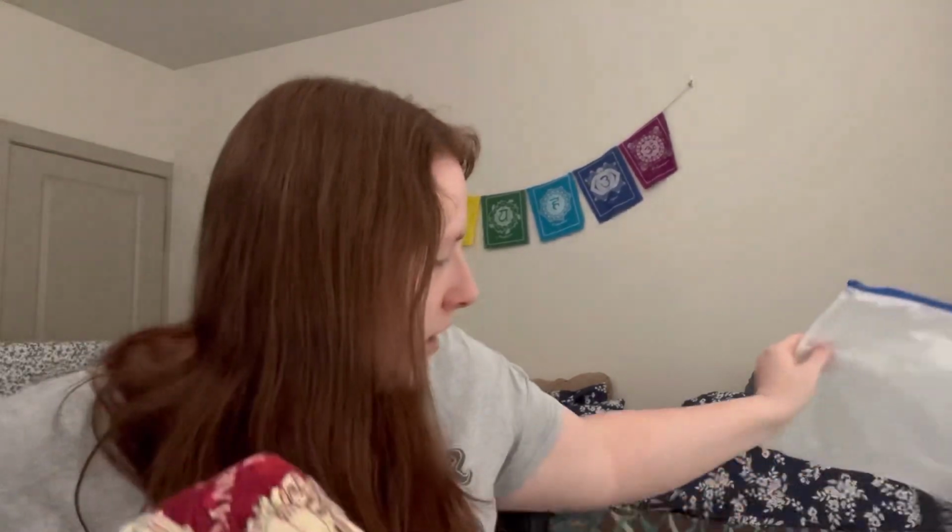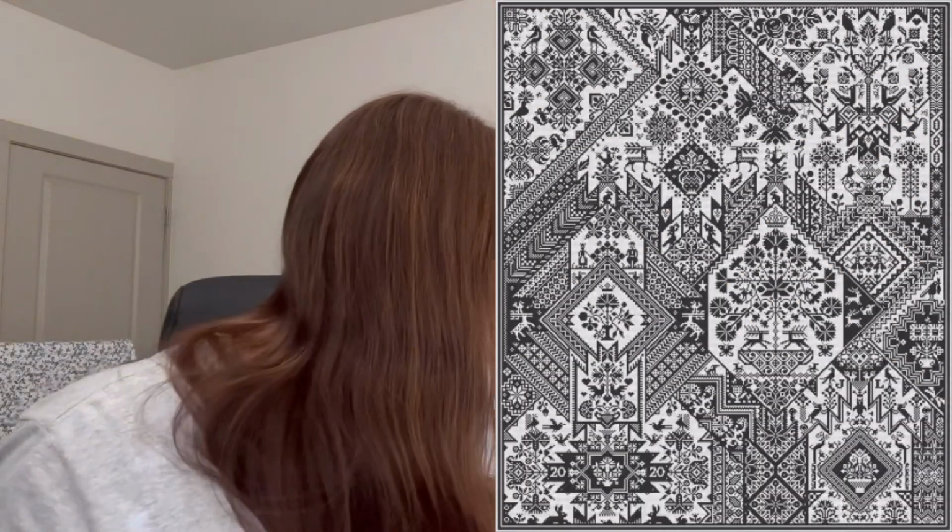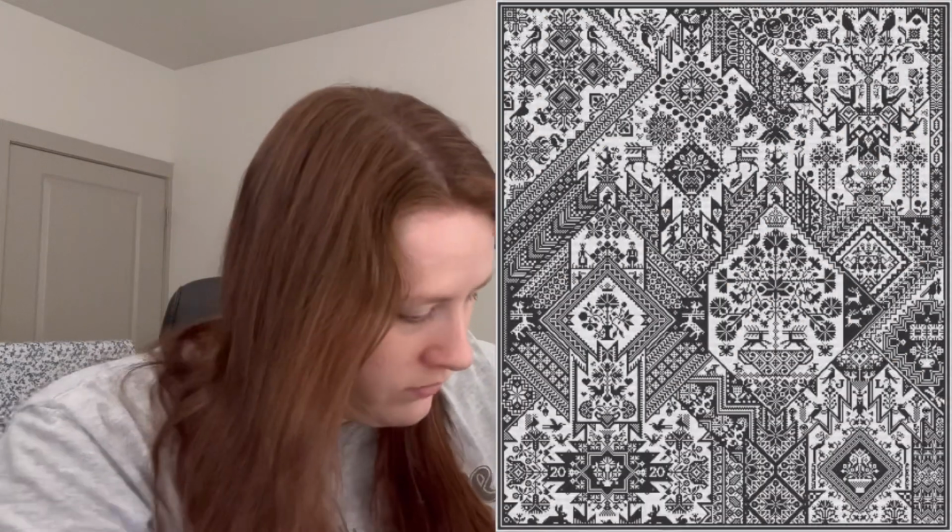Try to organize this a little bit. All right, so that's number 6. And the last one I worked on was Pandemic, which looks like this. It is a design by Long Dog Samplers. Ooh, got thread and stuff going all over the place.